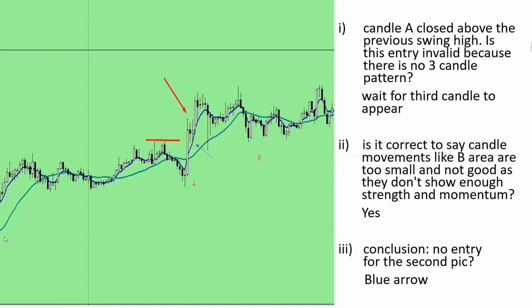Is it correct to say candle movements like B areas are too small and not good as they don't show enough strength and momentum? The answer is yes. I'm not interested. One good way is for you to see this. Have a look at here. You see, small patterns, small candles, small candles, small, big one came in. Now this, you can see, if I clear this, is like the biggest of them all, right? And the biggest movement also as well.